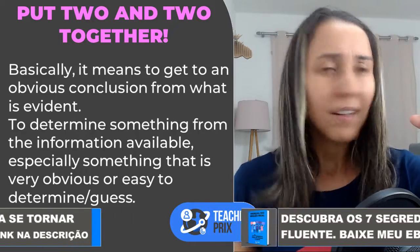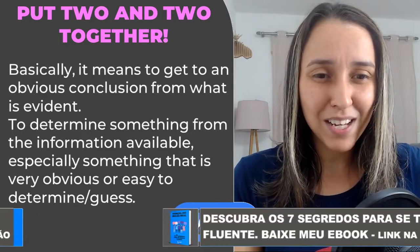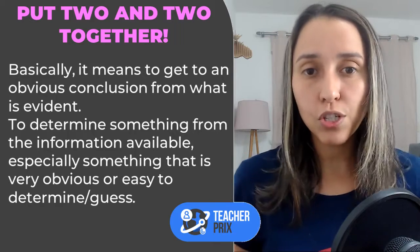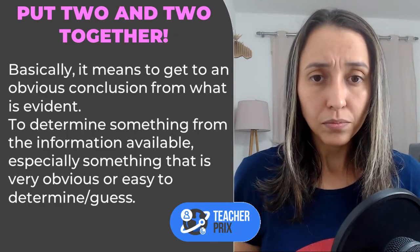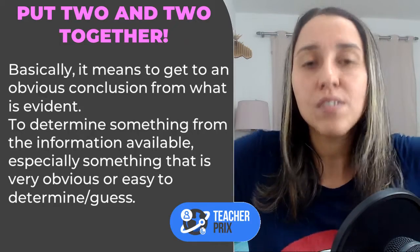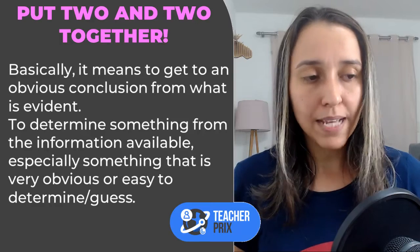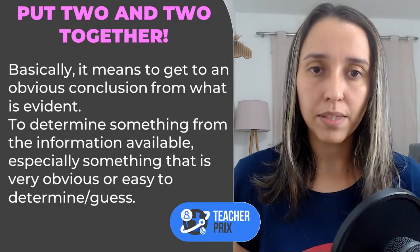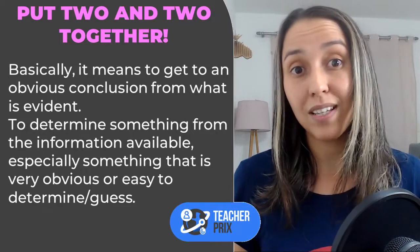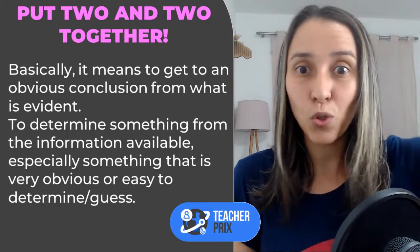Put 2 and 2 together. This is a nice expression, a nice idiom. I really like it. Basically, put 2 and 2 together means that you get an obvious conclusion from something that is evident. So basically, you determine something from the information that you have, especially information that is very obvious or easy to guess, easy to conclude.